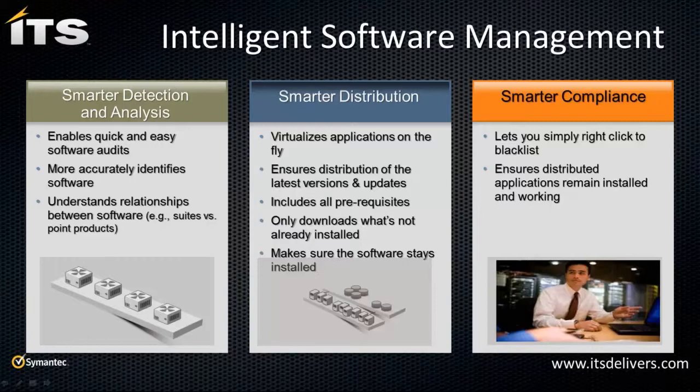What I can do is, with my detection and analysis, I can set up a rule for machines that don't have this software. Any new machine that comes on my network, if it doesn't have the software, is automatically going to be tagged to get it. Once the machine gets the software, it's no longer going to be a member of that filter group. If someone should come along and uninstall the software or remove a piece of the software that's required for the software to be successful, it's going to be tagged and identified. It's going to be put back either in the original group to have the software reinstalled, or it's going to be put in a maintenance group to have the software repaired.